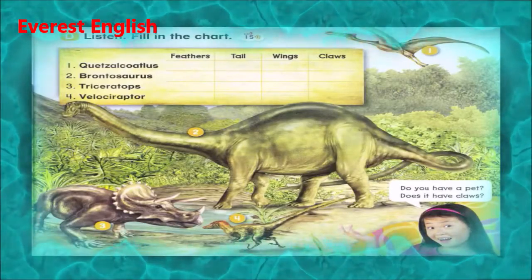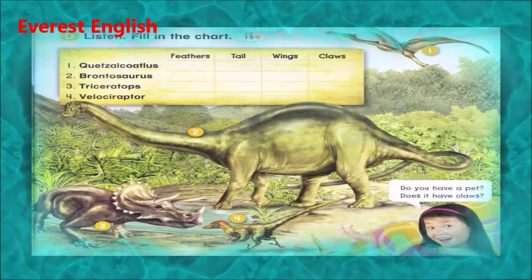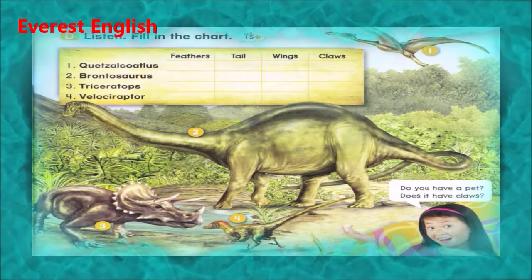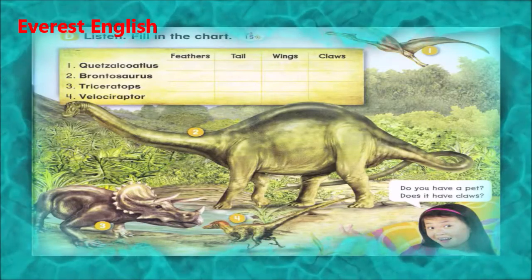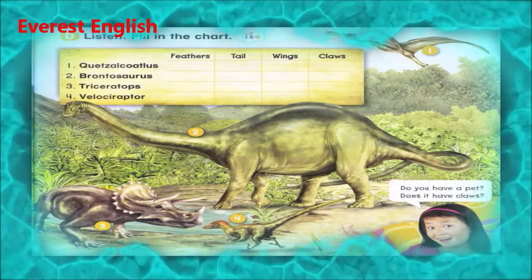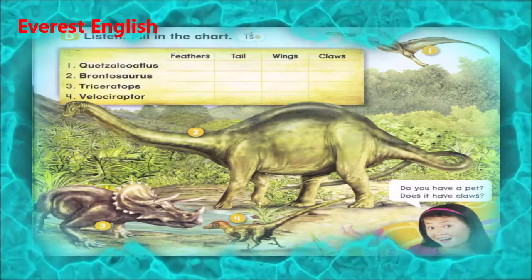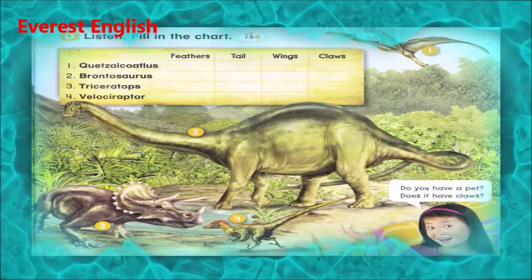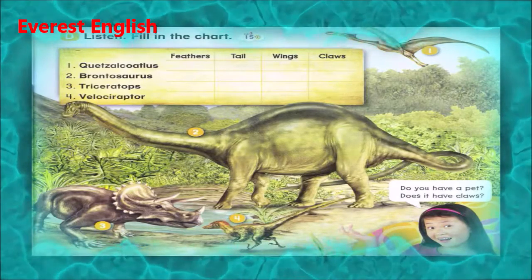Page 47. D. Listen. Fill in the chart. 1. Quetzalcoatlus. This dinosaur was like a big bird. It had wings. 2. Brontosaurus. This dinosaur was very big, and had a very long tail. 3. Triceratops. This dinosaur was big. It was 9 meters long. It had claws. Scientists think it was gray.